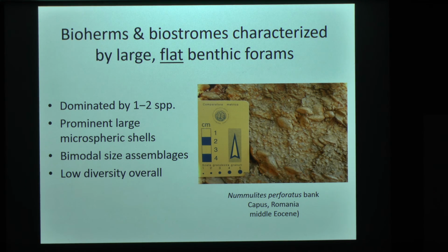So what are they? The special kinds, the nummulite banks, were the things that people have talked about and it's most prevalent in the literature, but they don't all have to be nummulites that produce these banks. They can be, but they're dominated by one or two species. They're visually, although not necessarily numerically, prominent, with very large shells, and they're typically bimodal in size. So there's the half-centimeter size and the poker chip size, and they're generally low diversity overall, usually just one species of larger forams.